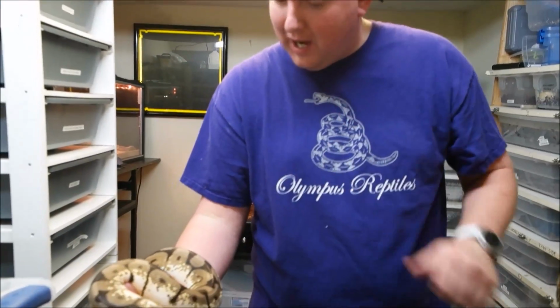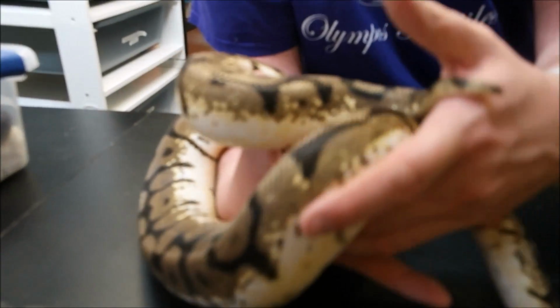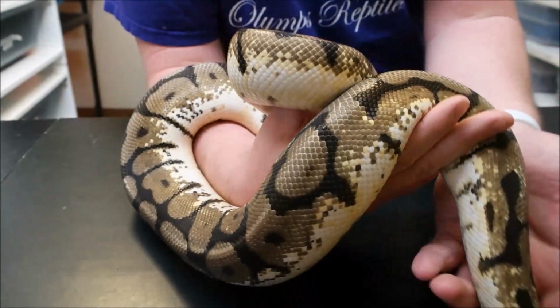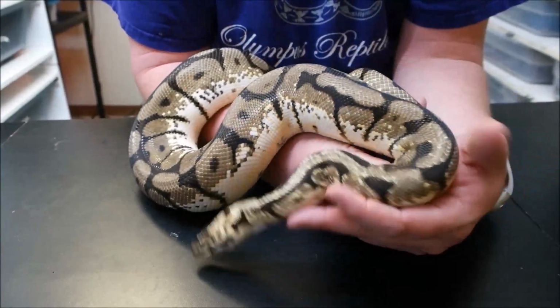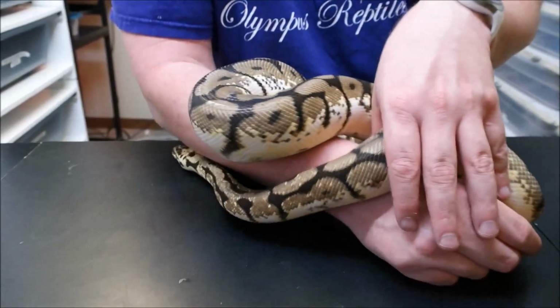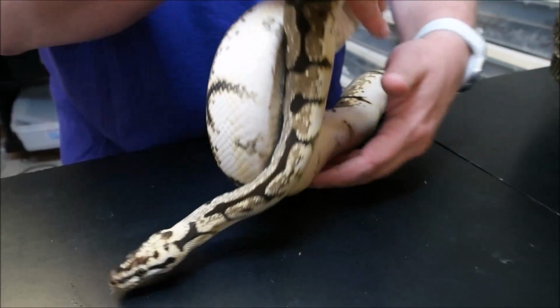But these two guys here are what really lit my fire to start breeding ball pythons. As I started looking more and more into it and kept doing more and more research, I found more and more combos and morphs I want. It was at this point I fell in love with zebra bees, which you've heard me talk about. That's when that kind of started to happen.